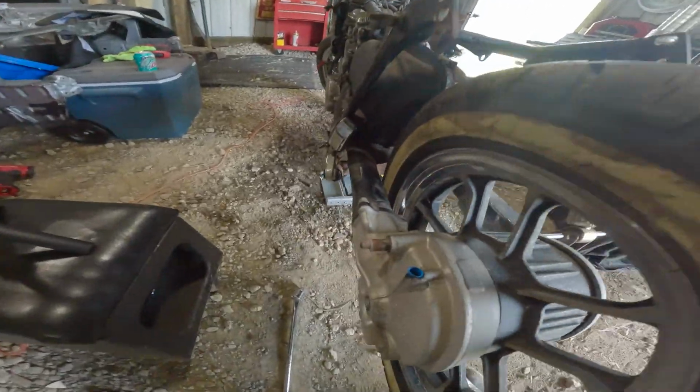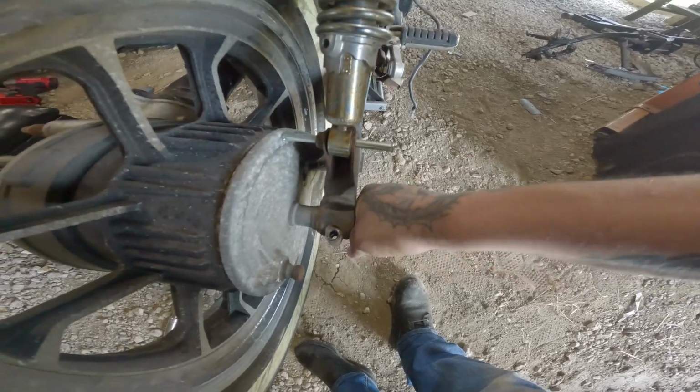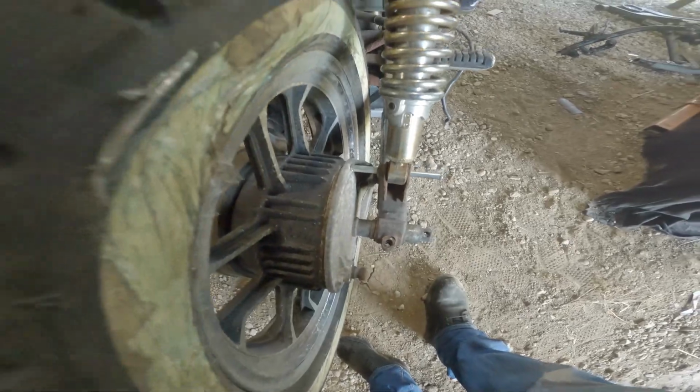Alright, now that we've beaten the axle in through that side, and start pulling it out over here, got to make sure not to lose this washer or this spacer right here.